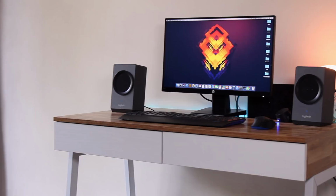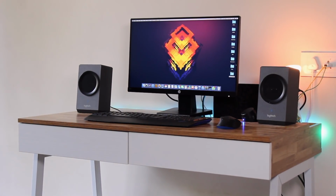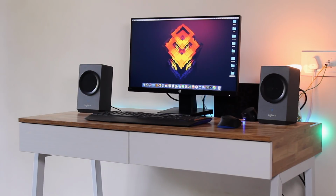So overall, to sum it all up, I would say that if you want to buy the MacBook Air, you can go ahead and do so, but please do combine it with an external display because then you will have a great time with this laptop.